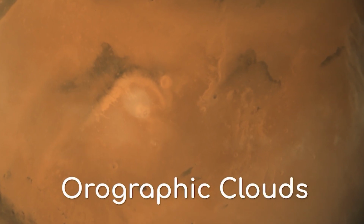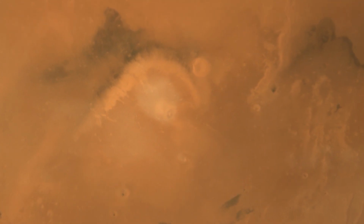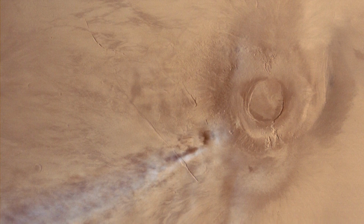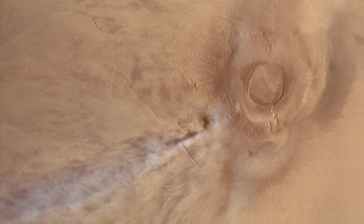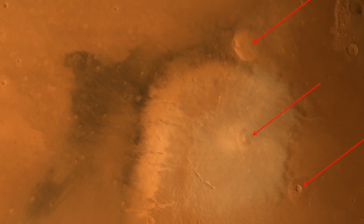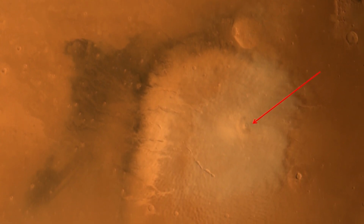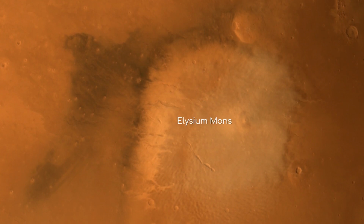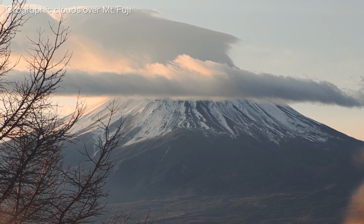Orographic clouds are often seen over the volcanoes of Mars, and yes, these are water ice clouds. Although the atmosphere of Mars is a lot thinner than on Earth, and most of its water has been lost, there is still a small amount of water vapor in the atmosphere. And in this image, we see 3 smaller volcanoes, with orographic clouds forming over Elysium Mons, the center volcano. Orographic clouds form when air is forced higher as it moves over high terrain.